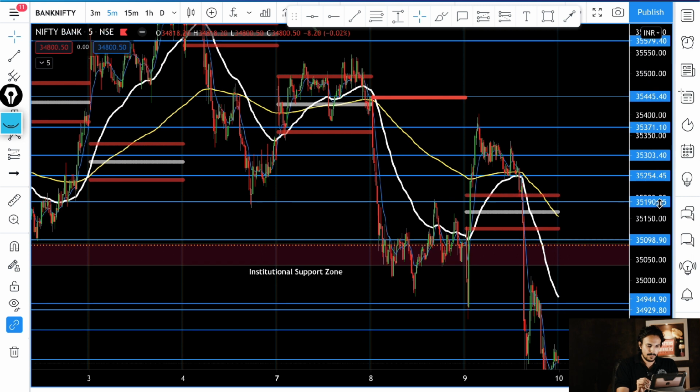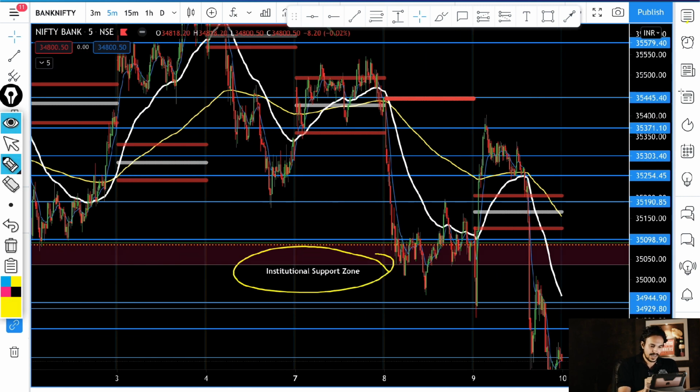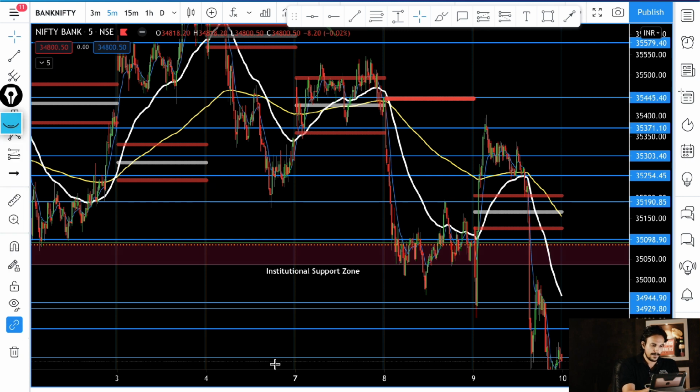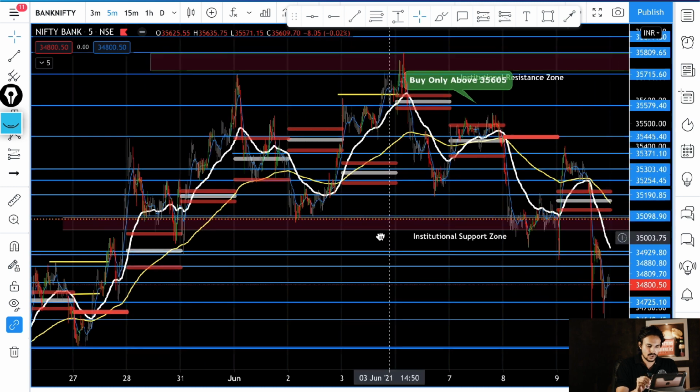I have been talking about one particular area. Which is that area? This area. Can you see that? Here it is written institutional support area. Why was I calling it the institutional support area? From so many days I have been telling that it's the institutional support area.